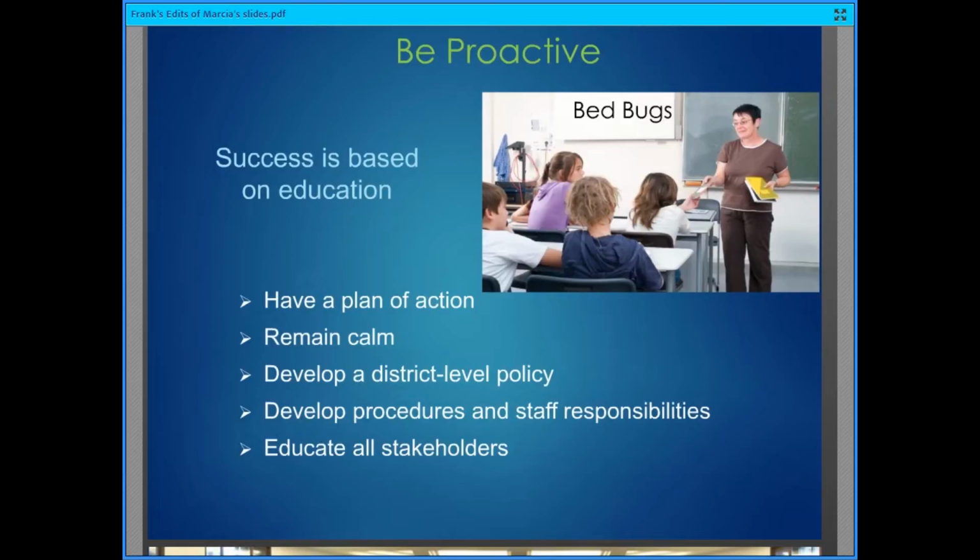And then develop specific procedures and staff responsibilities for responding to bedbug incidents. Anticipate bedbugs' appearance and prepare your response in advance. And lastly, engage all stakeholders and get everyone, students, parents, faculty, and staff, accustomed to dealing with bedbug introductions. We'll be discussing more about bedbug action plans throughout today's presentation.